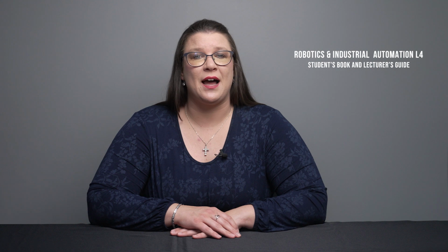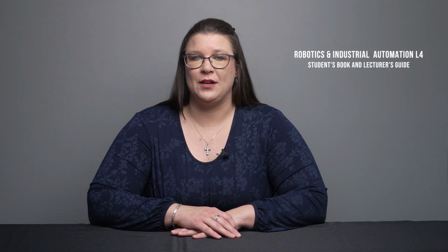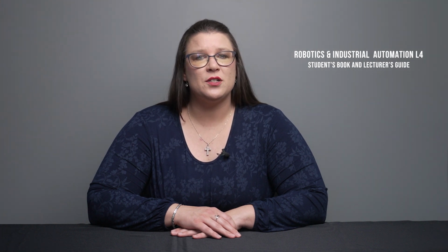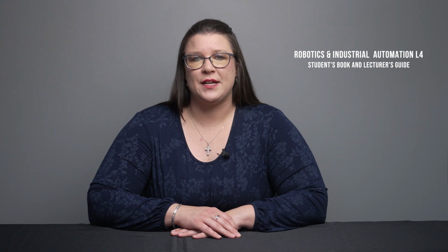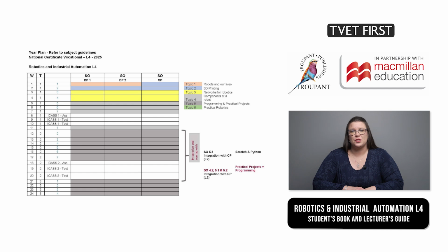How does TVET FIRST support lecturers? TVET FIRST has a fabulous lecturers pack to make lecturers' lives easier. The pack includes the lecturer's guide and a USB which you can plug into your computer. The USB has year planning documents, study notes for students, and PowerPoint slide presentations for all the topics in the student's book. The lecturer's guide has information and resources for lecturers, including comprehensive answers to all activities, links to online materials, photocopyable lesson plan templates, and a 40-week teaching plan.